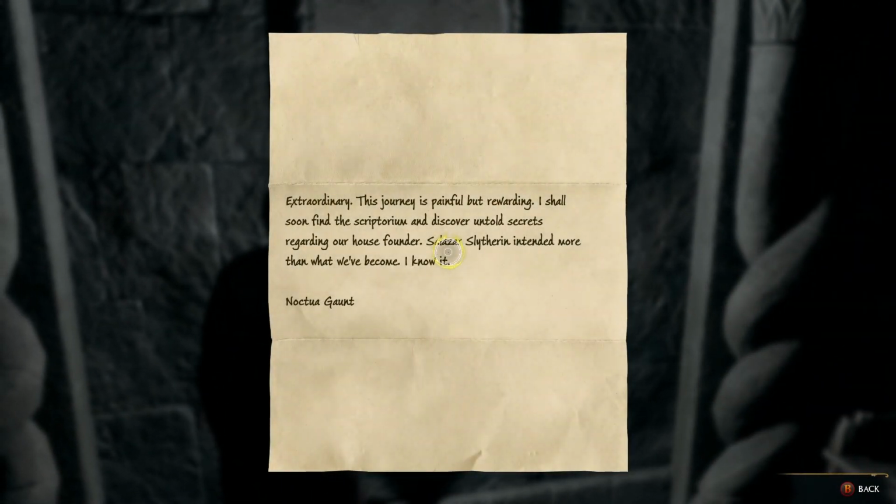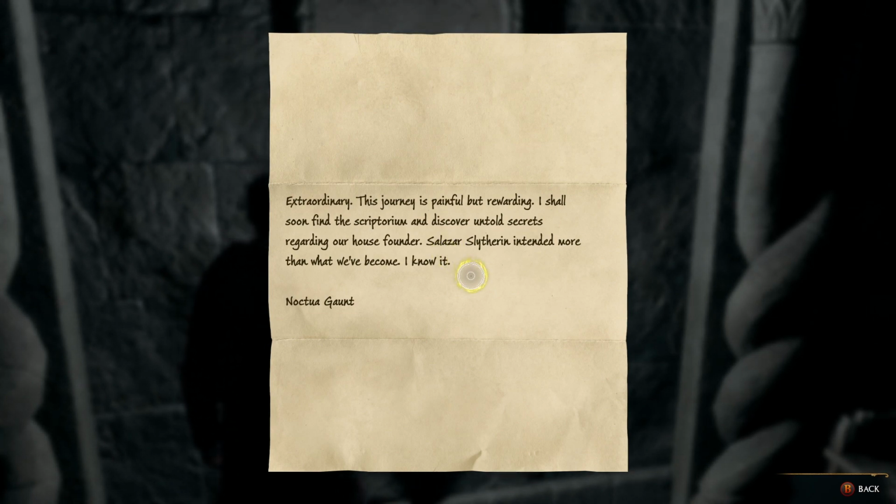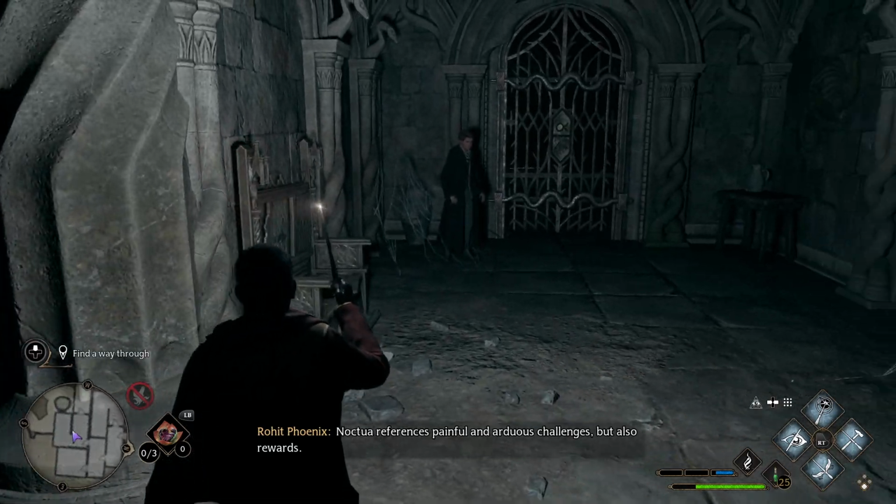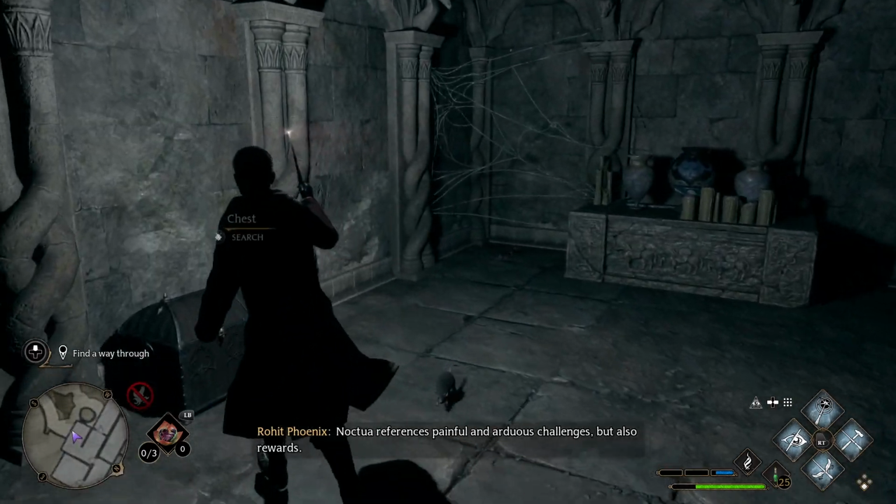Extraordinary. This journey is painful but rewarding. I shall soon find the scriptorium and discover untold secrets regarding our house founder. Salazar Slytherin intended more than what we've become. I know it. You're gonna be disappointed. Painful and arduous challenges, but also rewards.